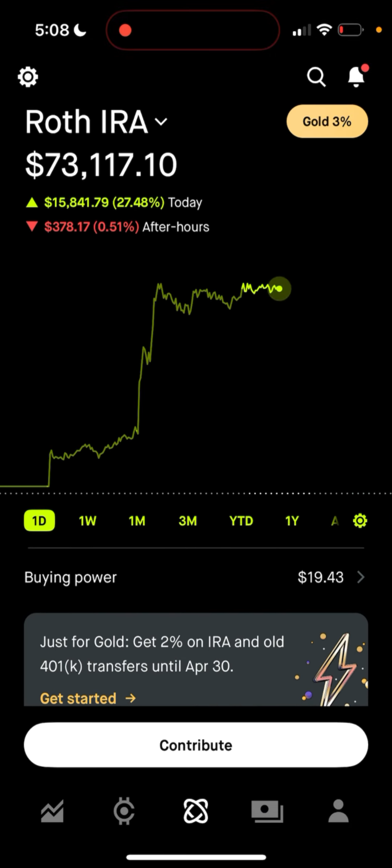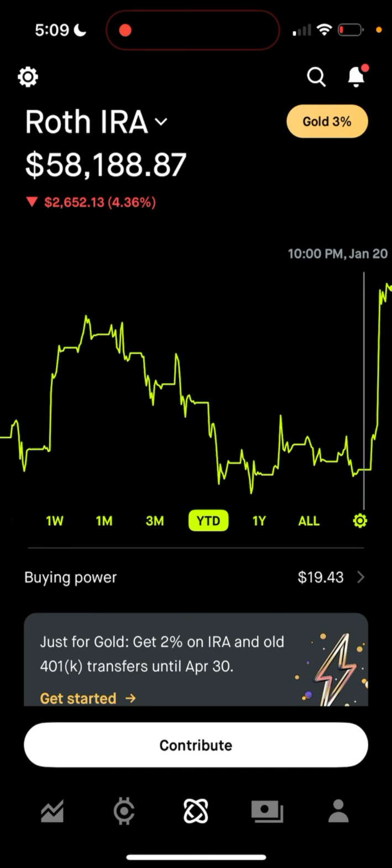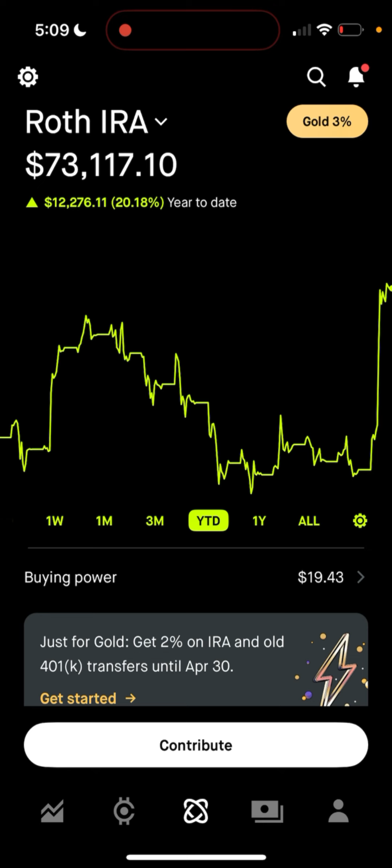The Roth IRA shot up by $15,000, almost $16,000 today. It went up by 27.5% by holding so many shares of Rocket Lab. Year to date, it's up 20% now. It went from being negative 4% on the 17th. Now we're up 20%.